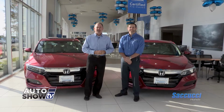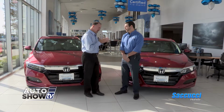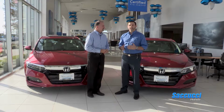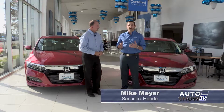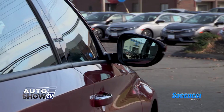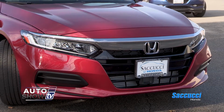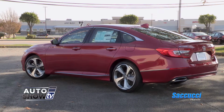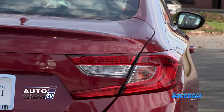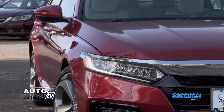Well, here it is, the all-new redesigned 2018 Honda Accord. And Mike, it is beautiful. It really is. Honda did a great job. This is the 10th generation Honda Accord, and they did all but hit the reset button. When you look at this car, it really takes you to a different style that Honda's never shown us before. It's got the vertical front grille, sort of that fastback look, the horseshoe taillights, and the futuristic LED daytime running lights and headlights. They really did a great job with it.